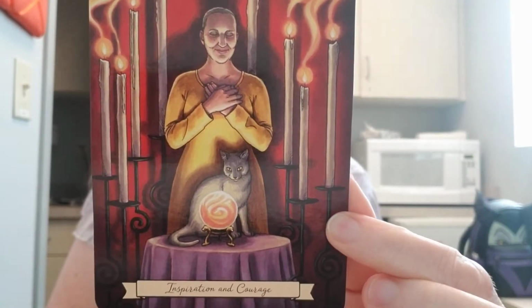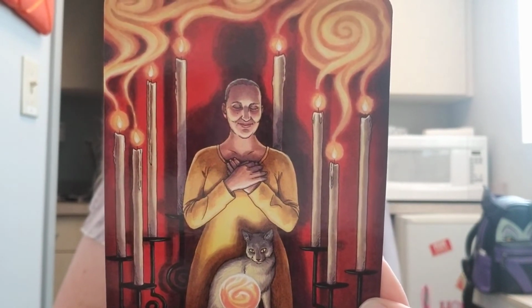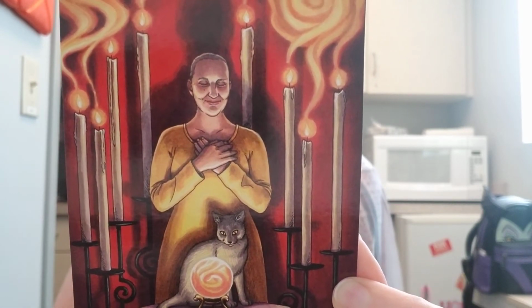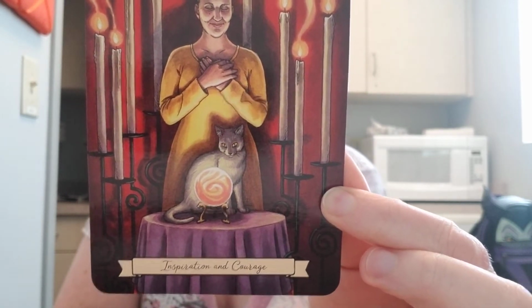Inspiration and courage. This is one of the cards I pulled yesterday for someone I read for, one of my querents. Very fire energy card. Love the high cheekbones here, pulled back hair. Beautiful.